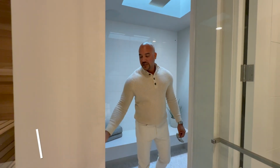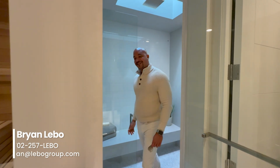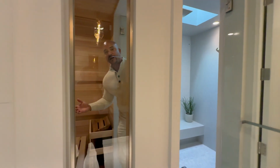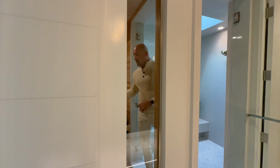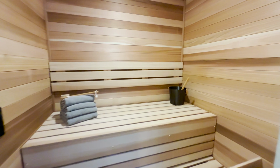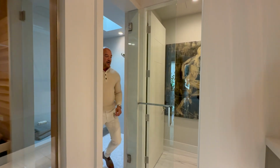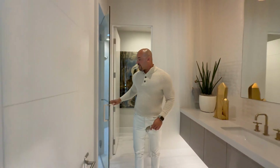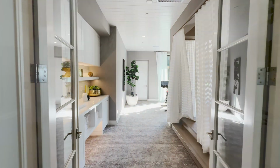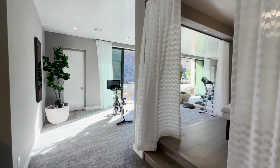But what makes this really incredible is there's another pivoting door, and look at this. Over here, we are now in the sauna. So over here, you have a full-fledged sauna. So you could actually first come into the sauna, do whatever you need to do, and then walk right directly into the shower to rinse off. What an amazing, amazing idea. Can't say I've seen it done quite that elegantly, which is right in line with the rest of what we see in this property. Coming through the double French doors, this is the denoted wellness room.